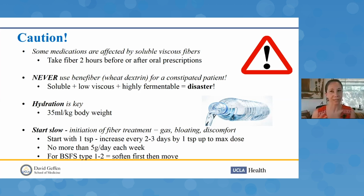Also, this is the second take-home point. If you take home nothing else from this lecture, psyllium husk is king, and never use Benefiber with a constipated patient. You're going to have a very unhappy patient coming back to you. And the reason is that when you have a soluble fiber that is highly fermentable, it's going to be low laxation despite the viscosity.